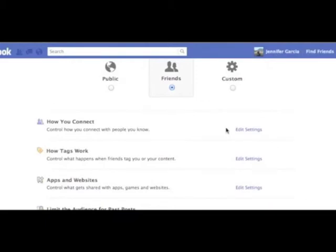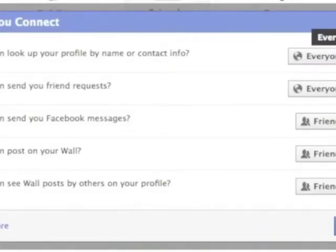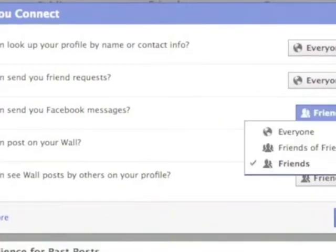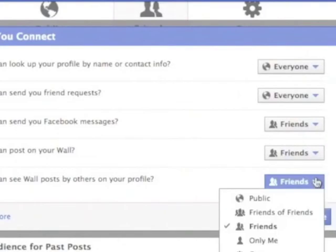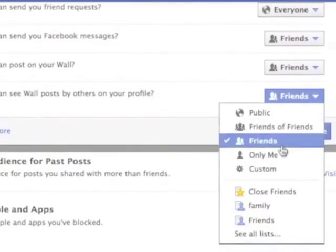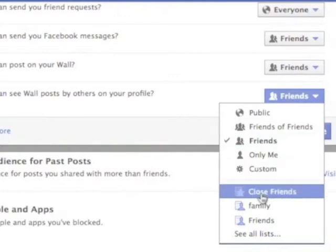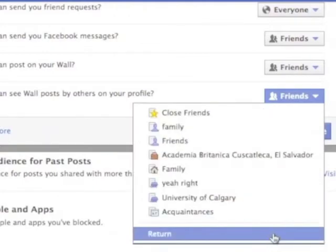You can determine how it is that you connect by editing the settings. Notice the different options that are available, who can contact you, who can post on your wall, etc. Important to know, again, you can monitor this as well as configure your settings to allow only friends or certain lists of people to see certain items or interact with your Facebook account. These are some examples of lists that you can create.